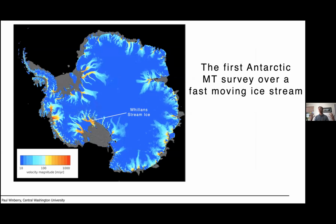This is a map of ice sheet velocity of all of Antarctica. So it really shows these ice streams and how they look like rivers. Before we were looking over here at Thwaites, which is the one that's accelerating. And now we're over here on the Willans ice stream. It's not an accelerating ice stream, but a lot of work's been done, and it's relatively easy to get to.